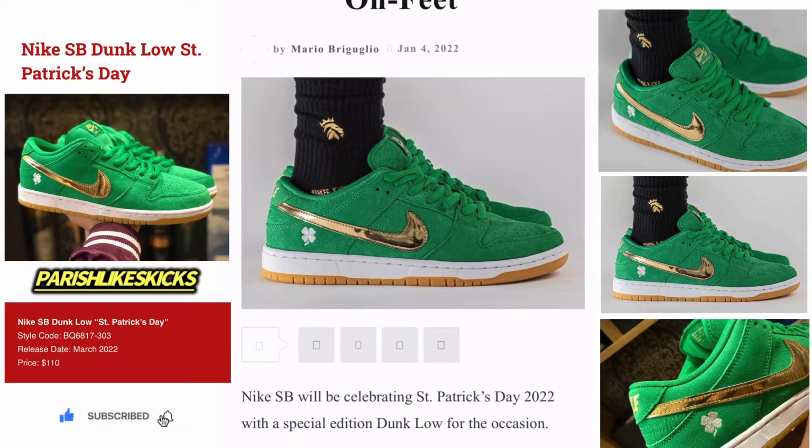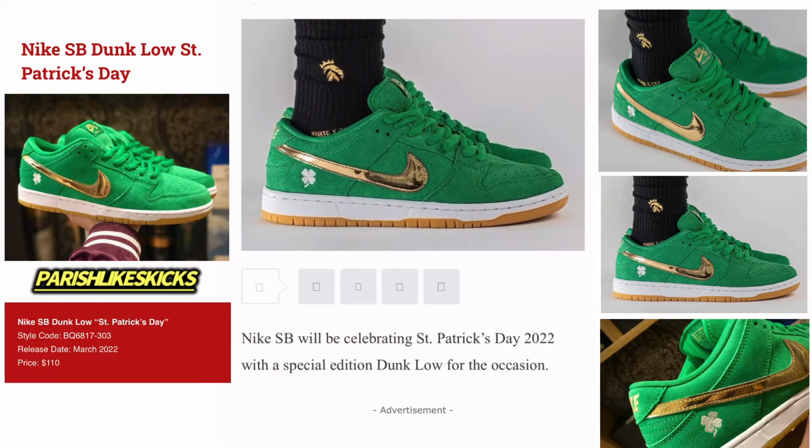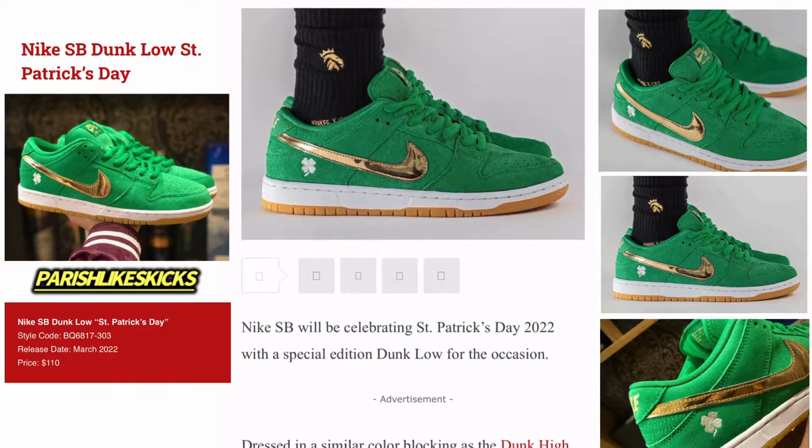Come on now. The socks just make it even better. I'm not going to lie, I might have to get my hands on them socks too. What kind of socks is them?